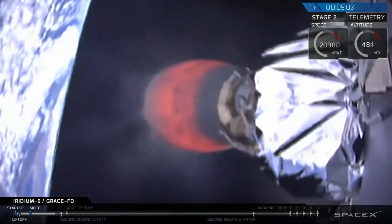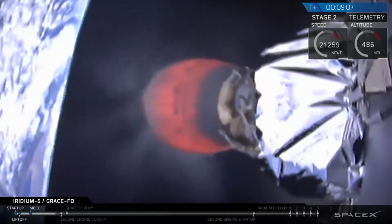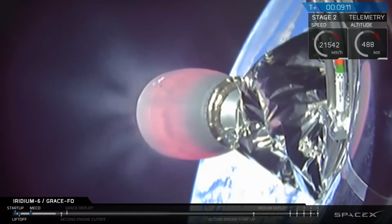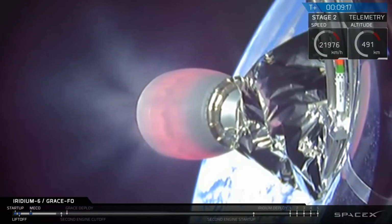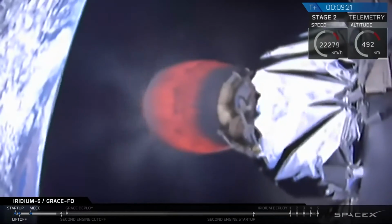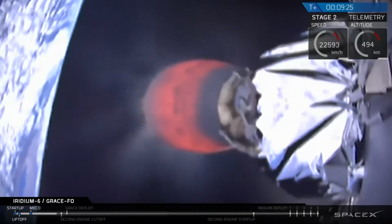Stage 2 AFTS safed. We're just past 9 minutes into flight. Everything continues to go well. As I said before, we're headed for Antarctica right now. We will have a coast phase once we get shutdown. It'll cross over the southern polar regions, and then en route east of Africa, we will relight the engine.